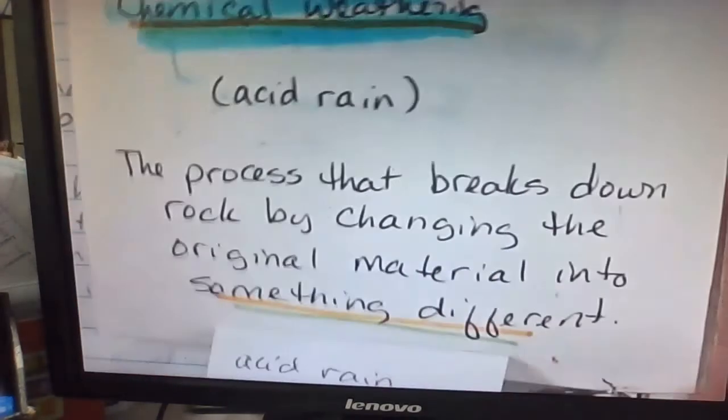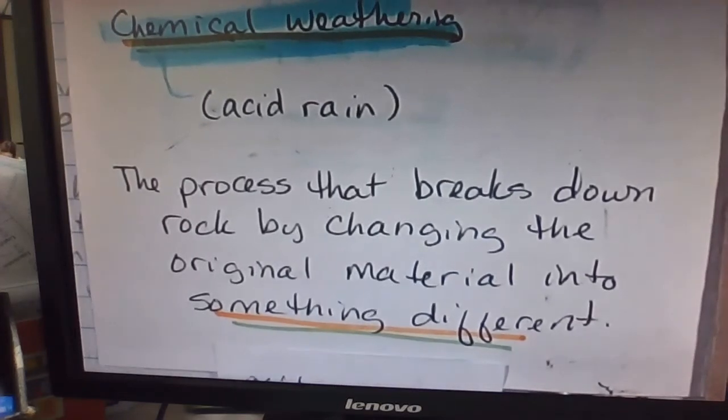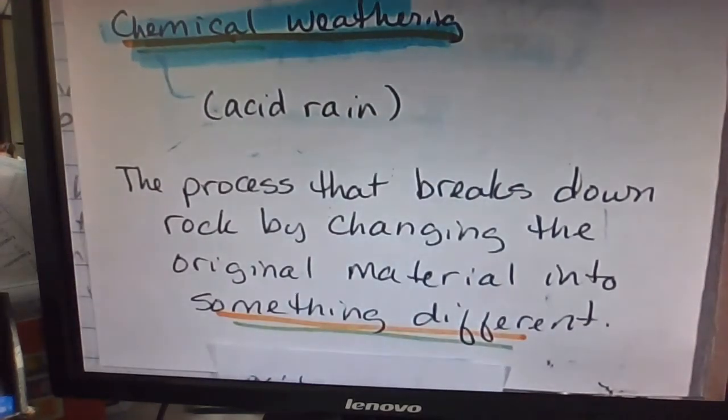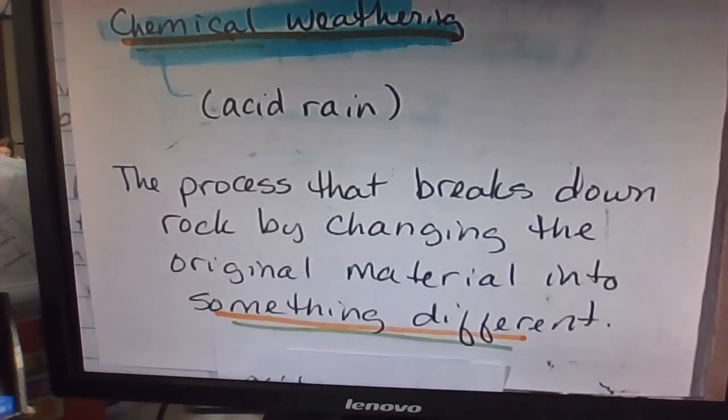So for chemical weathering, this is the process that breaks down rock by changing the original material into something different. It's still there. It's still weathering. It's going to be in a puddle at George's feet, but it's not going to be that same limestone or marble statue that he started out to be. So in this situation, we have acid rain that's working on that statue, breaking down that original rock and changing that original material into something different.